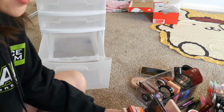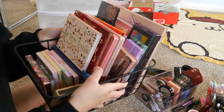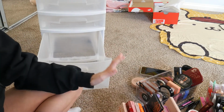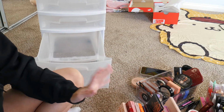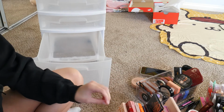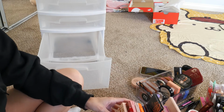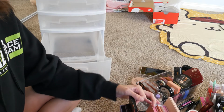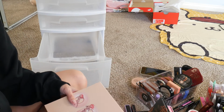But as you can see, this is the basket that has every single one of the palettes that I own. And I know for some content creators that's not anything crazy, but for me that's a lot. It's a lot to go from one or two palettes to having this many. So I'm going to just start with the back of the palette, because I already know how I feel about this one.